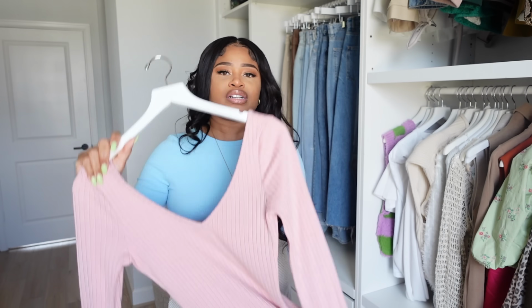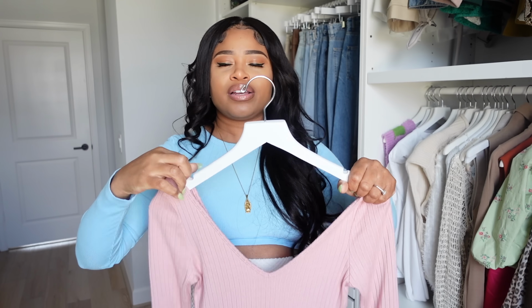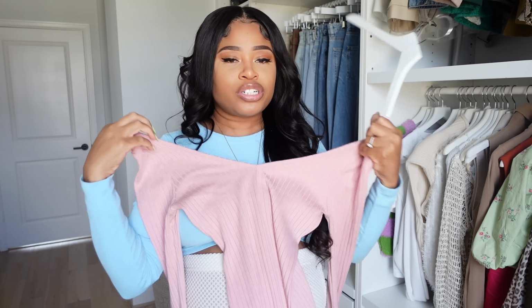But I have this one as well. This one is from Amazon. This is actually made to go off the shoulder, which is super cute.